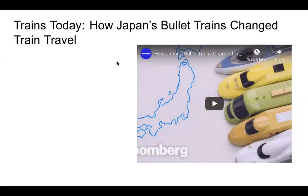All right, so trains today. So my daughter is very into trains. She wanted to know more about bullet trains, so I put this one in for her.